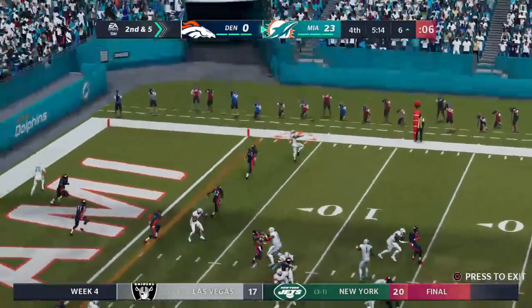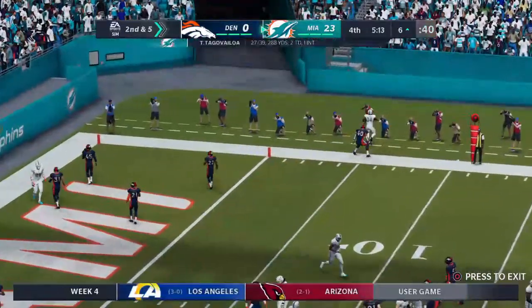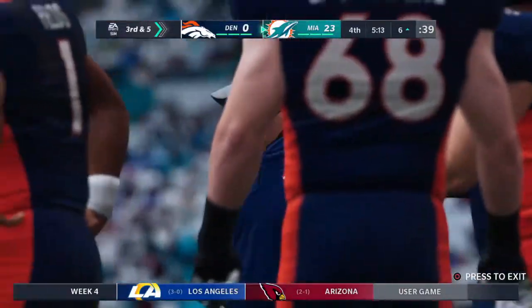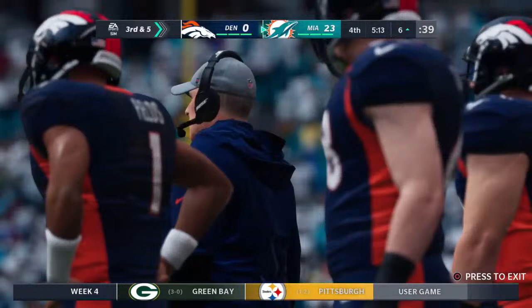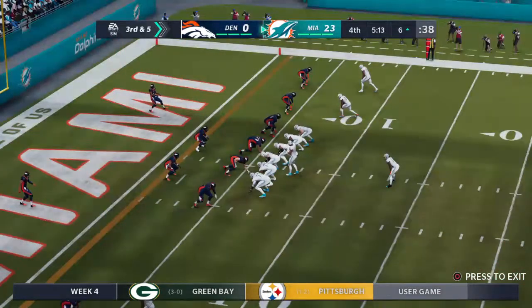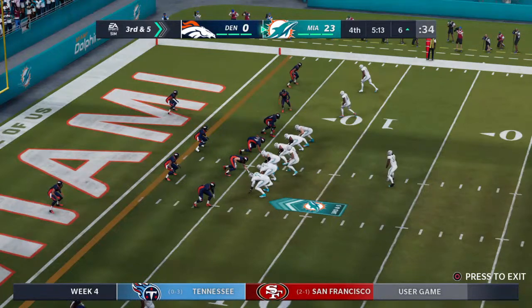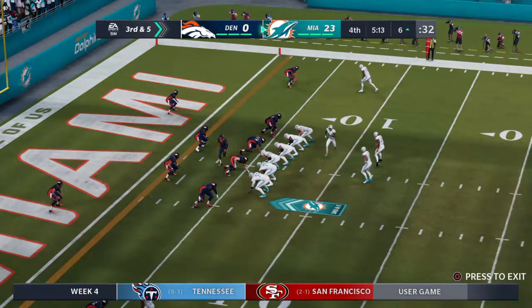Tua wants to throw it on 2nd down. And this one taken in on the right sideline, but not in the field of play. They say it's incomplete. The throw led him a little too far. It brings up 3rd down. They come up now 3rd and 5 following the incomplete pass.